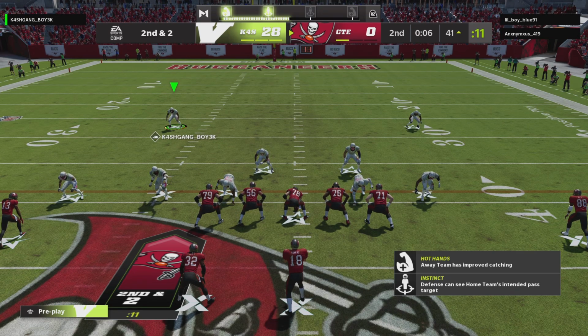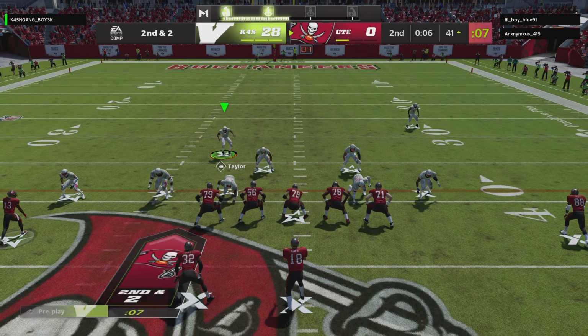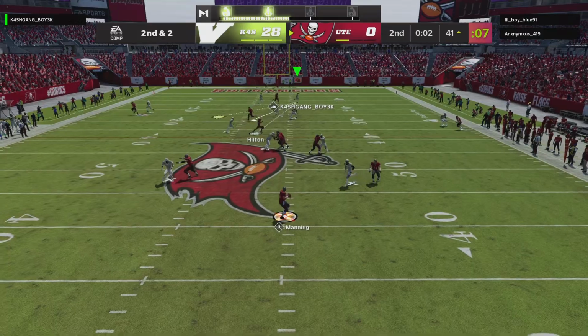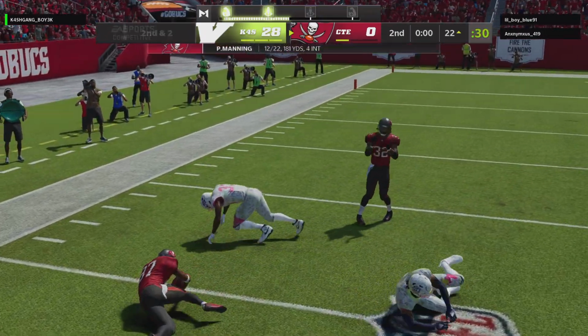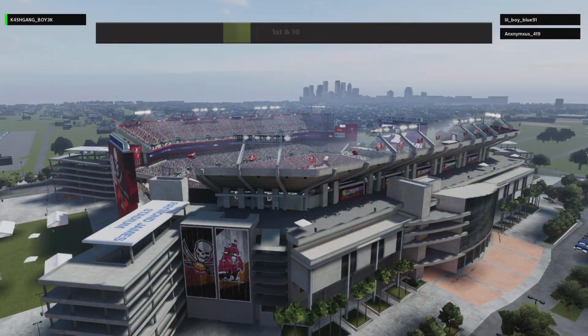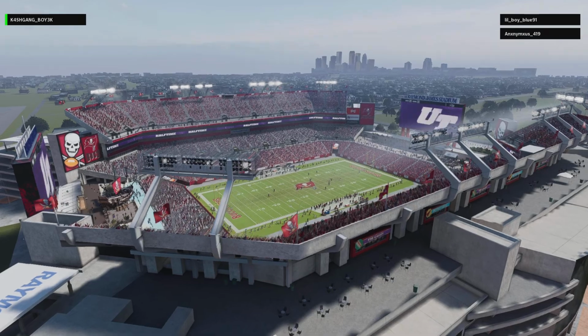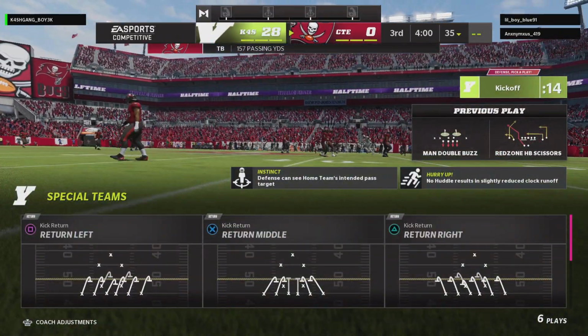33, Mike check 33. One final try now for Manning. Let's make this base crawl. Looking left side, and it's complete. And he's got this down almost to the 20 before he's dropped. First half in the books. You're watching the NFL on EA Sports.